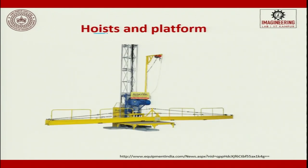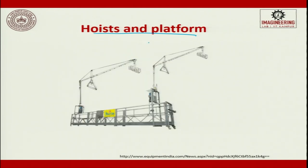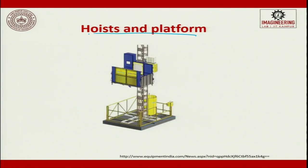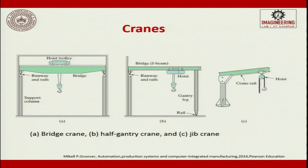So, this is a hoist and a platform. Many a time an operator stands here and moves up and down. If you see in amusement parks, there are several hoists. They take you at a slow speed, then they ramp up speed and then they drop you from there. Those are hoists and platforms. For several requirements, only for the vertical movement, we might use hoists and platforms.